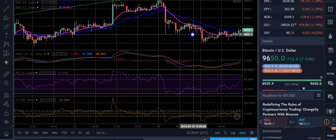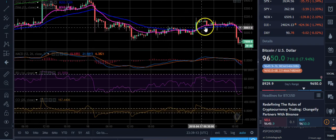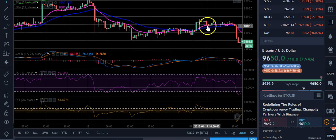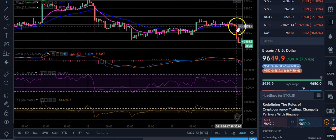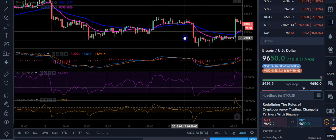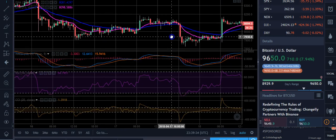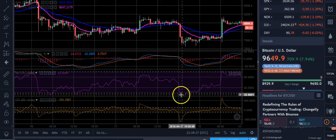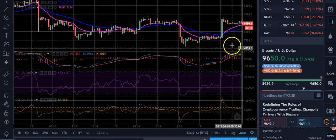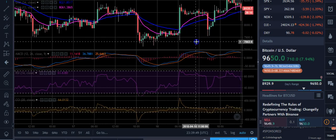7.9. You'd be able to sell at 8.1 before it drops. And then you got one drop, stabilize. Oh, goes up. Okay. So we had a low right here on the RSI. We had a high right here on the RSI. Keep going, you could sell again.